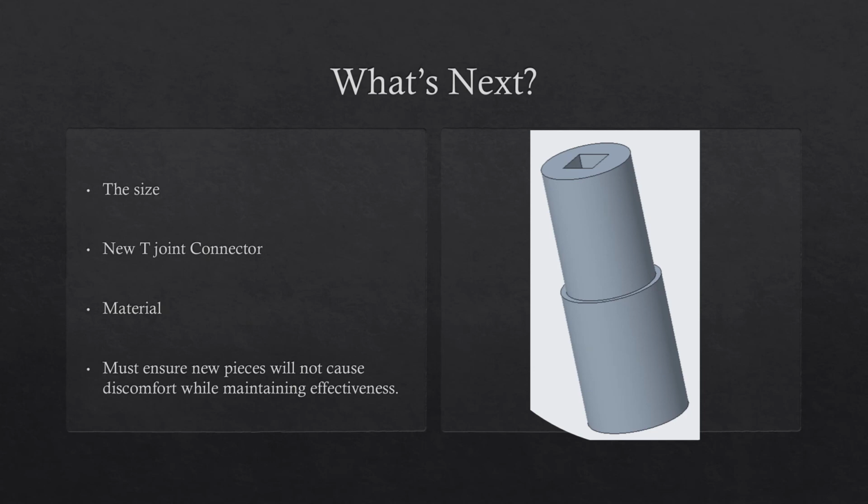We want to expand on the current size. Right now we have one 1 inch to 2.5 inches, but we would like to expand that range to fit the age range we are looking to cover. We also need to design a new T-joint connector with a square attachment point.